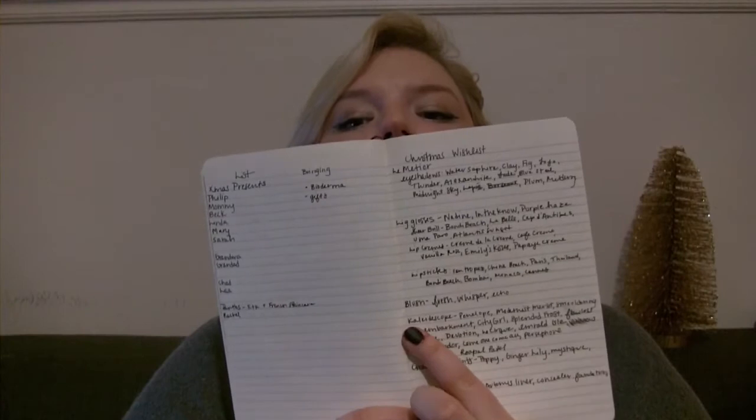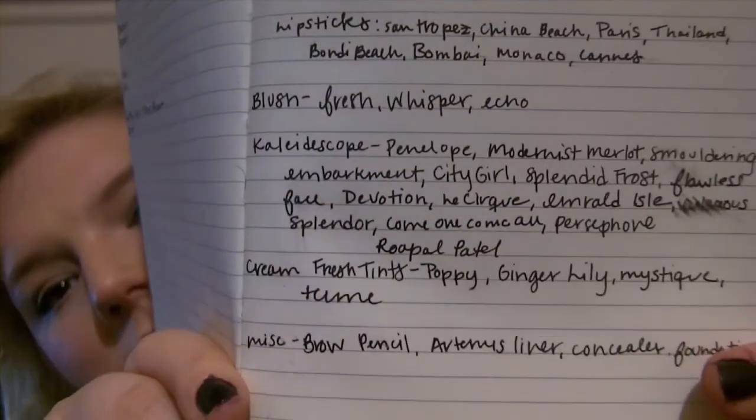But I even have a list right here. It starts here. These are all the ones. I'm going to see if you can see up close. This is a list of all the kaleidoscopes that I want. They're gorgeous. Makes me sad. The other things that I would love to be gifted.